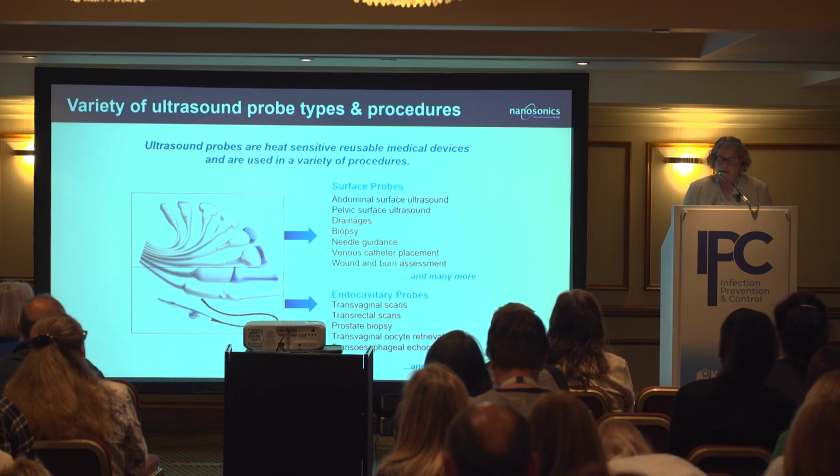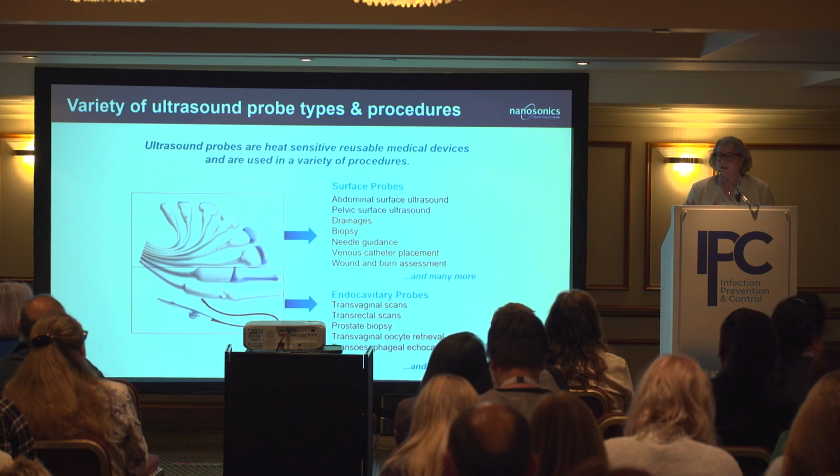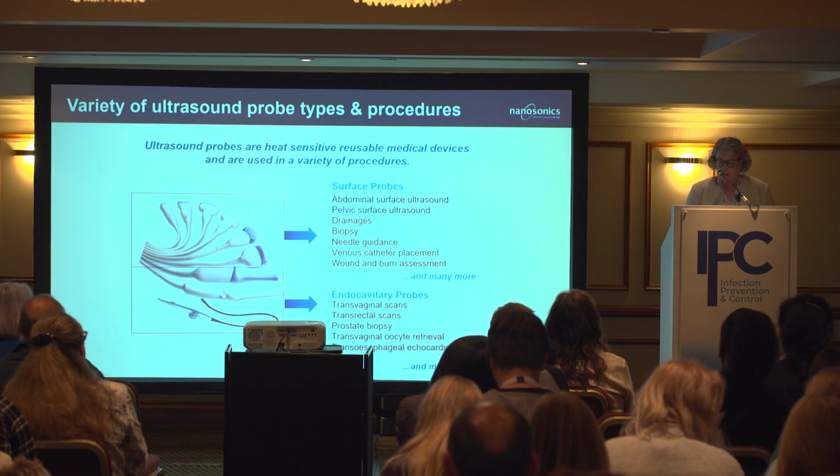So with surface probes and endocavitary probes, you really have to consider the level of disinfection that you need and making sure that's as thorough as possible.